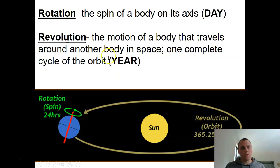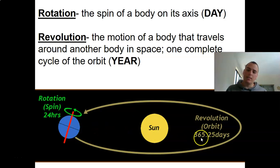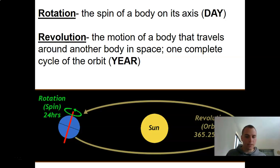So we use these two words when we're talking about Earth's movement. Rotation is the spin of a body on its axis. So Earth spins all the way around in 24 hours. It has a 24-hour rotation rate. The other word that we use, though, is revolution. This is the motion of a body that travels around another body in space. One complete cycle of that orbit is what we call a year, or one revolution. So Earth's revolution is 365 and a quarter days, which is why every 4 years we have a leap day to account for it. 365.25 days.